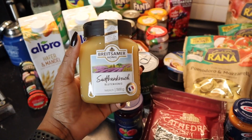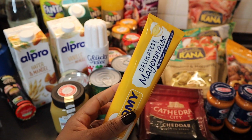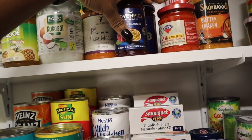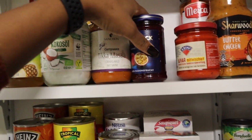And I also bought a jar of honey. And the last thing, a tube of mayonnaise. I had this one already, didn't even realize we had one. But yeah, I just put the older one at the front and then the newer one at the back.